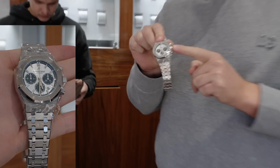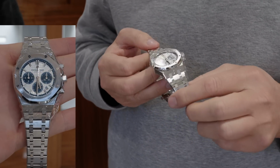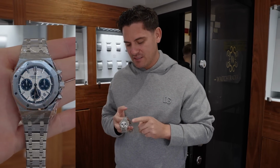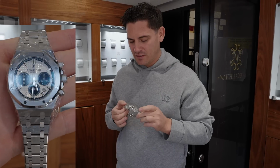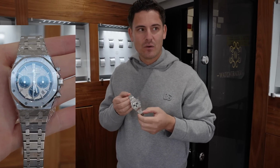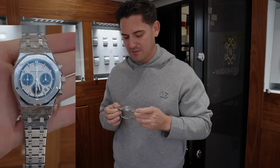So the situation update with this one is we have 2 clients, business partners, regular clients, and whenever they have a success in the business, they always buy matching watches. This time they requested 2 of these with this specific dial with a specific year. It was a little bit difficult. It took us maybe 3 weeks in total to locate both watches. This is the first one which has arrived today. The second one will arrive beginning of next week, and we'll deliver them out.